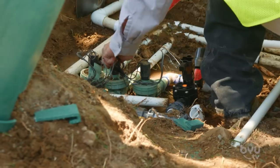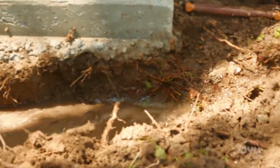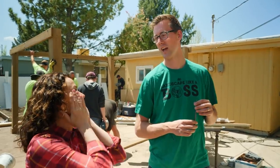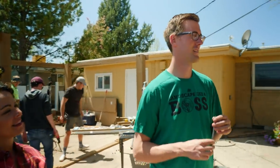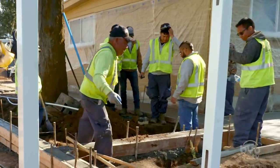When they had all the equipment in there, they broke the main line. From what we can tell, we're gonna have to reroute that whole main line underneath of that. So, yeah, it's not good. Oh, man. We're gonna have to leave the guys to solve that problem. We need to keep moving.